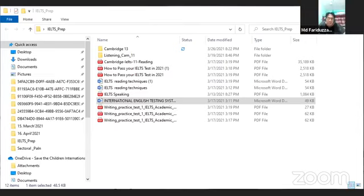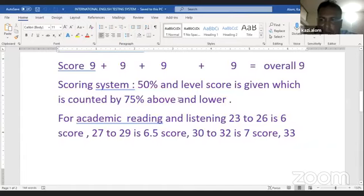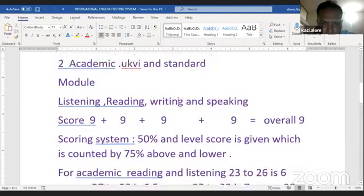Sir, the screen just shows some folder, but not showing, okay. Are you seeing the screen now? Yes, sir.